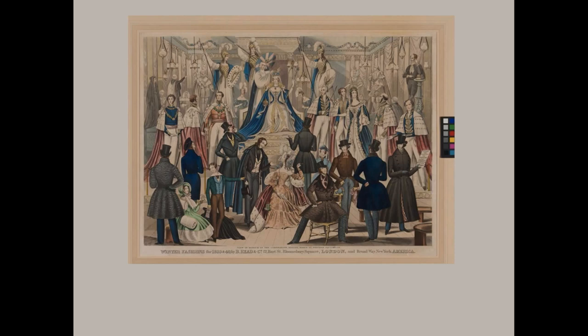In this beautiful illustration from the printmaker and tailor, so he has this exciting combination of being both an illustrator of fashion but also a practitioner of making the garments, we see what is the scene and fashions for 1839 and 1840. And Benjamin Reed created an entire series of these prints, and I'm just going to scroll through some details as I talk about this richly colored print.